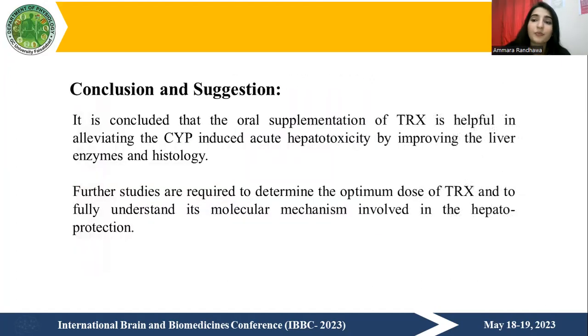So here's the conclusion of my study: the oral supplementation of troxerutin is helpful to some extent in alleviating cypermethrin-induced acute hepatotoxicity by improving the liver enzymes and histology. The suggestion of my study is that further studies are required to determine the optimum dose of troxerutin and to fully understand its molecular mechanism involved in hepatoprotection.